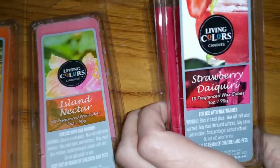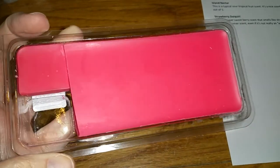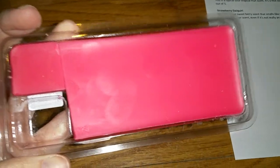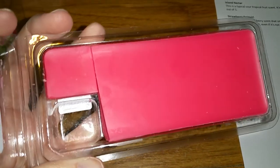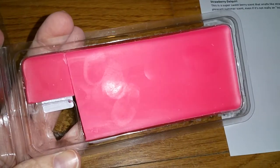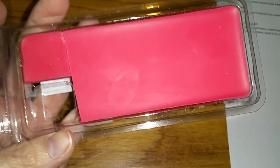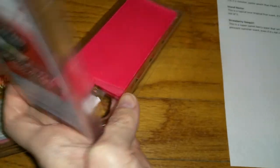Strawberry Daiquiri. This is also very strong on cold sniff, and I was really excited when I saw this one. It's a super sweet berry scent that smells like strawberry, raspberry, and grape mixed together. It's very nice. It's a pleasant summer scent. It's not really an authentic berry scent, but it's not completely fake either. It's very sweet, fresh, and summery. The throw is fantastic, maybe a 3.5 or a 4 out of 5.